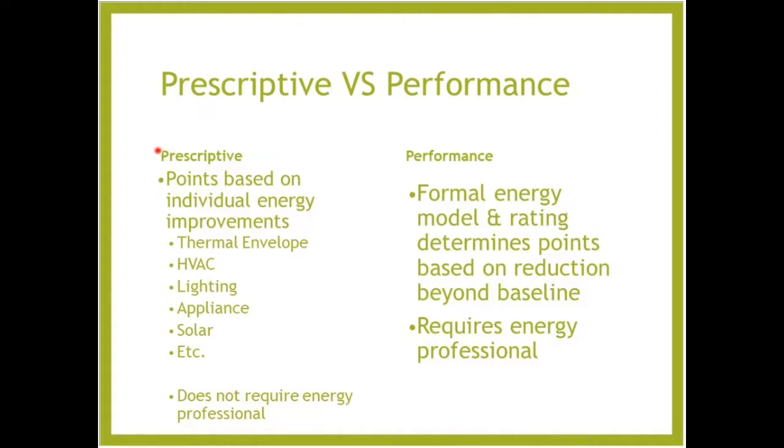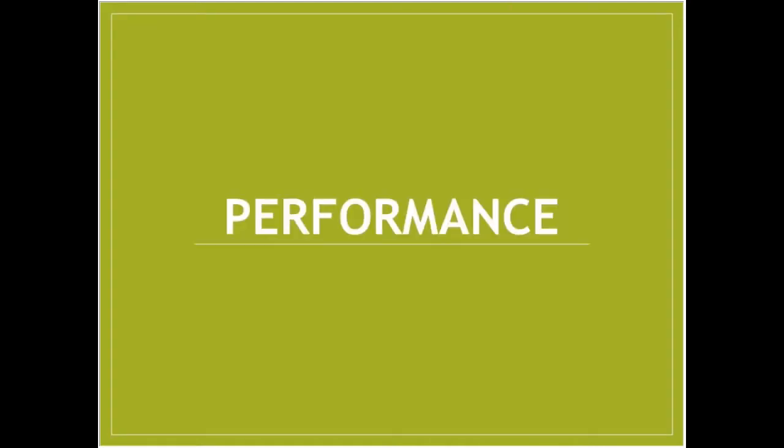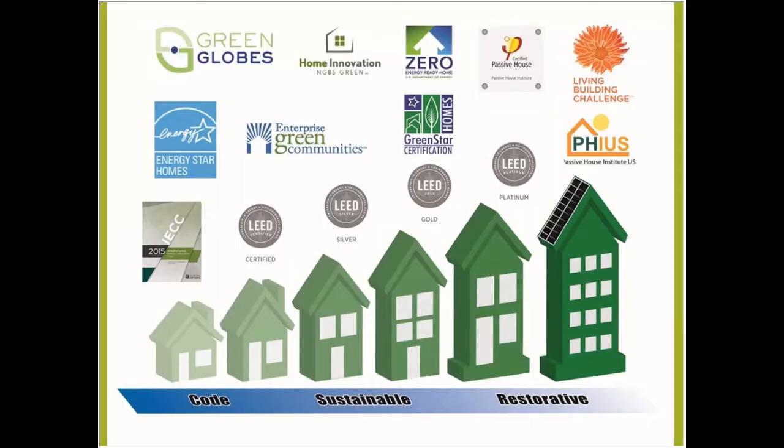if you're taking the prescriptive pathway. On the performance pathway of these rating systems, you're getting formal energy modeling rating done, and it's based on a reduction beyond some sort of baseline, and then it typically requires some sort of credentialed professional to achieve that. So let's take a look at some of the performance pathway requirements of each of the green building rating systems.